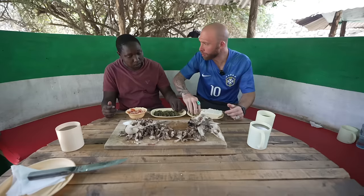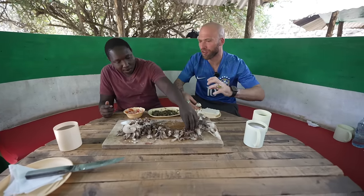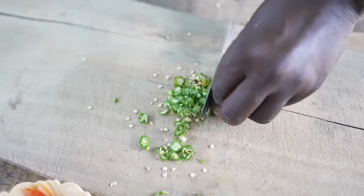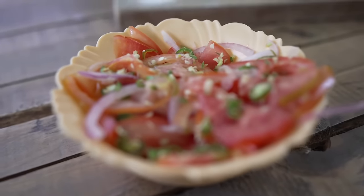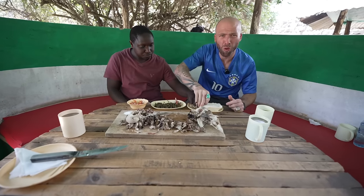Spicy bite. Oh, but it's so good. It's like a mix between super soft, bland ugali with all these nice herbs. Yes, with this meatiness, organs, with spice. Oh, man, this is good. I'm going to do it like this to get a better grip on it.